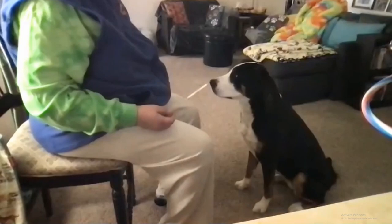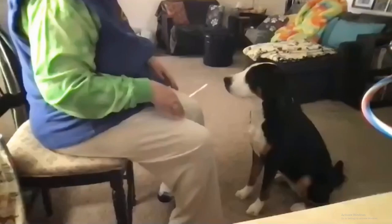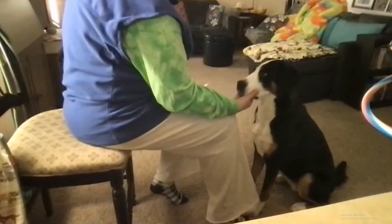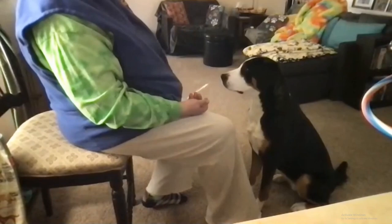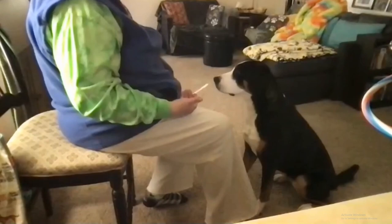Yeah, good girl. So then what I can start to do, and we've not moved to this step yet, is start to move it to an object. Let me move a little closer to her. She's a little bit harder for her. She doesn't want to quite do it yet, but once she knows the hand or the chin rest a little bit more effectively, then I can put my hand on my leg and she's going to rest her chin. Oh, good girl. Very nice.